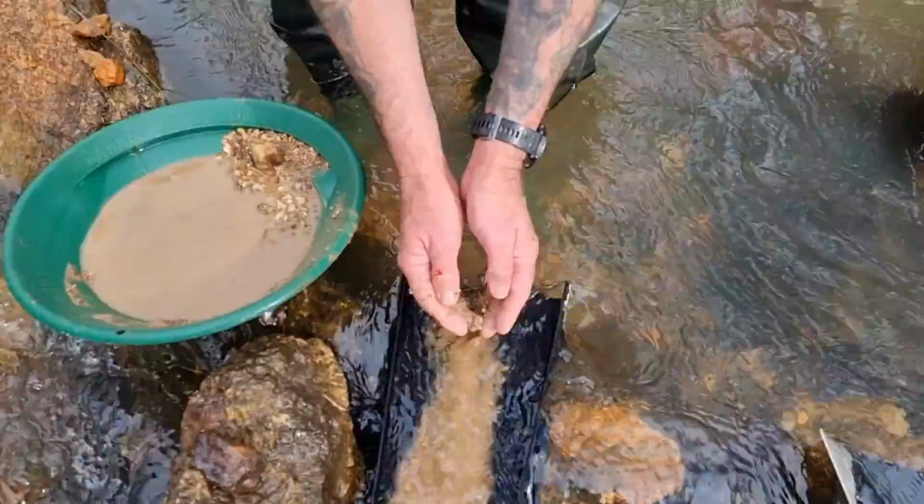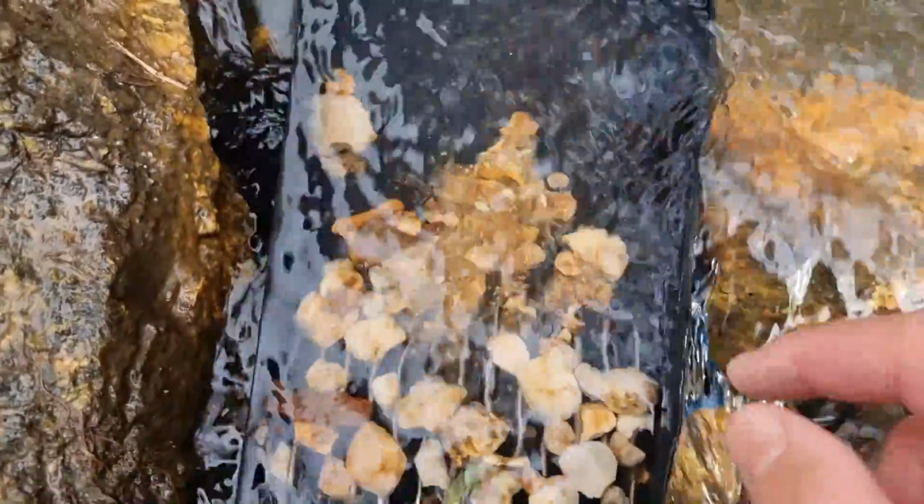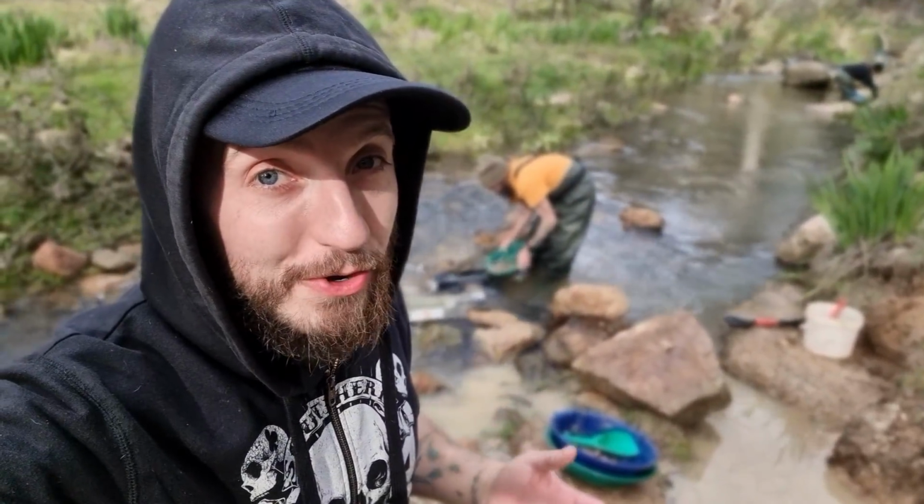Mixed pay dirt is definitely paying off through this fluid bed. The best thing about fluid beds is when the dirt goes on, the gold will trail behind. So if you watch this back edge, sometimes you end up spotting pieces like that one just there. Real cool.